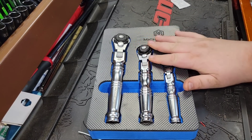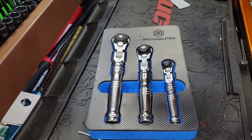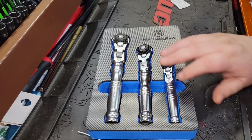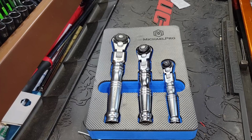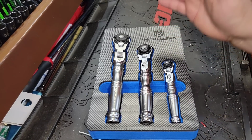MichaelPro is a tool company that is trying to help sell tools. They've been around forever. I've said this a million times when I talk about this. People always complain about the names. If you're one of those guys, I don't know what's wrong with you. If you don't like them, you don't have to buy them. Nobody has to buy this stuff.